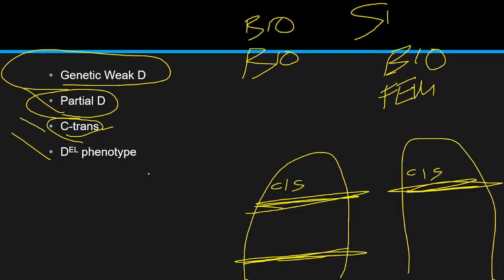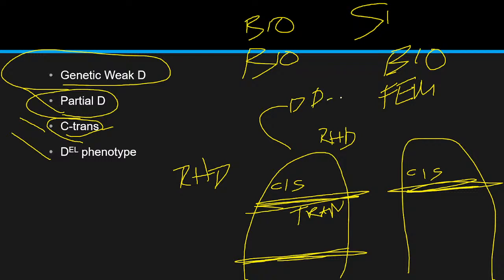Cis normally ang isang tao na may D gene, specifically the RHD gene. What happens is that one of the two, or sometimes both, will have the trans gene. So one of them will be trans, and this will not produce normal RHD protein. What is the RHD protein? The antigen. If it's in the trans position, it will not produce that. So this is a mutation. Actually, this is a variant of genetic weak D, but for genetic weak D, it's literally the absence of one of the genes. For C-trans, there is an anomaly in the structure of chromosome 1, specifically the locus, which contains the genetic code for RHD. Okay, clear?